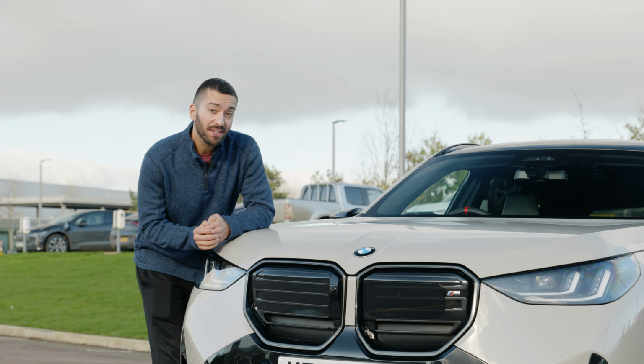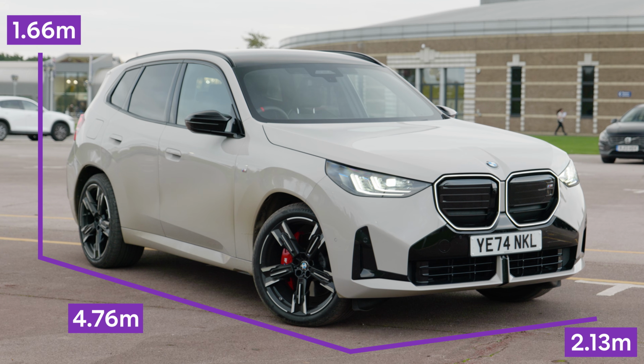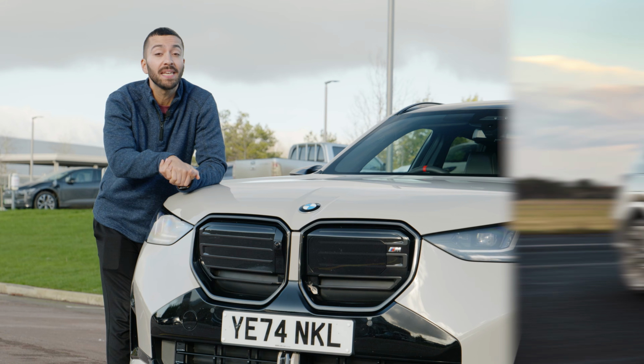If you must have a new X3, at least you'll be getting more car for your money because this new one is longer, wider, and a little bit shorter actually, and that's because it's slightly sportier in its design. But the biggest inspiration for its design actually comes from the X1.